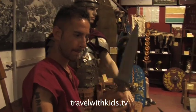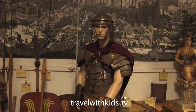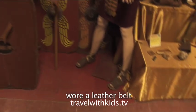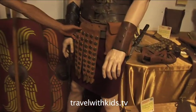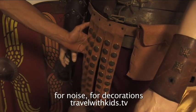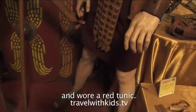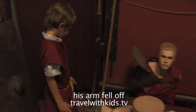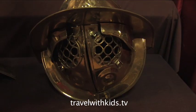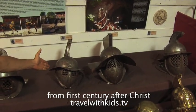and its armies. The legionaries were the professional soldiers of the Roman army. The legionary wore leather sandals, wore a leather belt, cingulum in Latin, with metallic strips for noise and for decoration, and wore a red tunic. This is a real helmet from the first century after Christ.